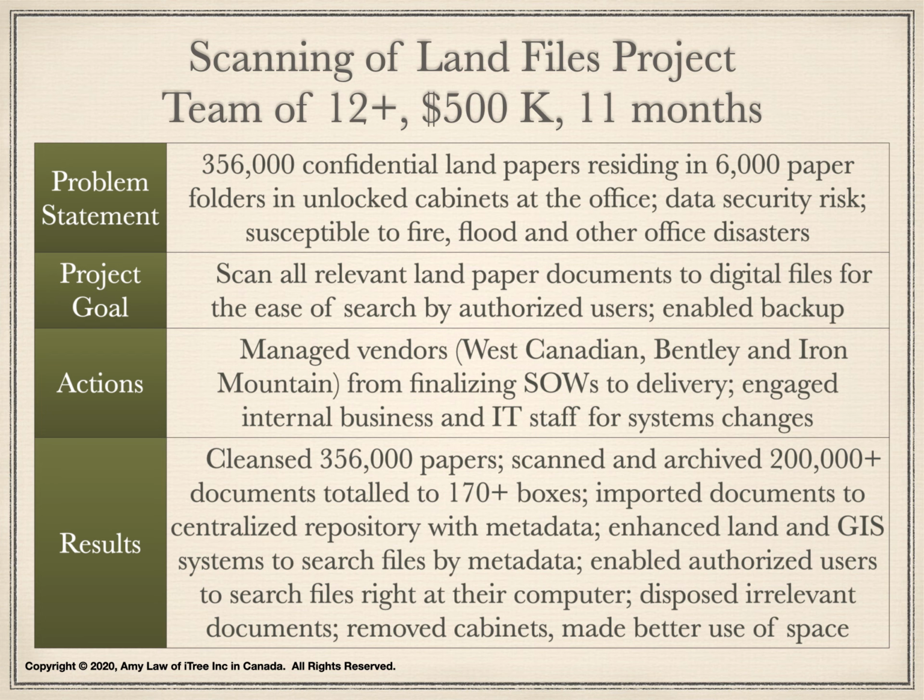The digital transformation enabled the authorized users to search land files based on the business file structure right at their computer. To better use of the office space, we shipped the archive papers to Iron Mountain for safekeeping until the retention period expired. We also disposed duplicated and irrelevant documents. Last but not least, we removed cabinets to reclaim the office space.